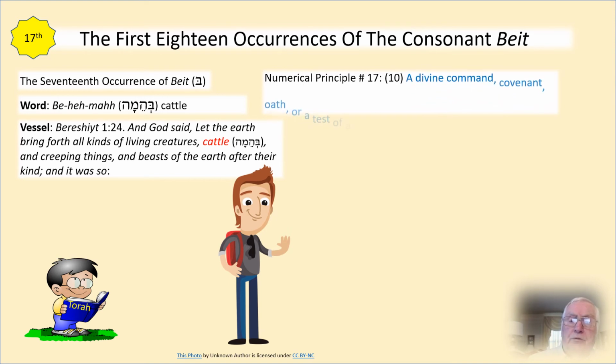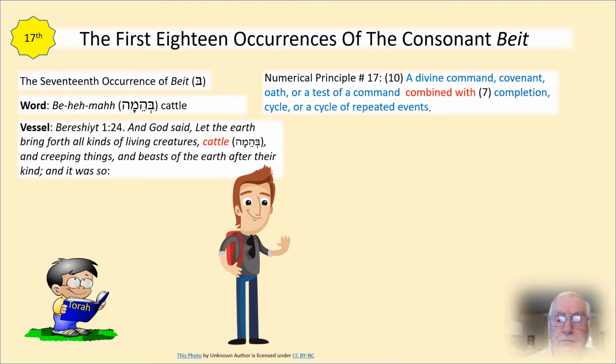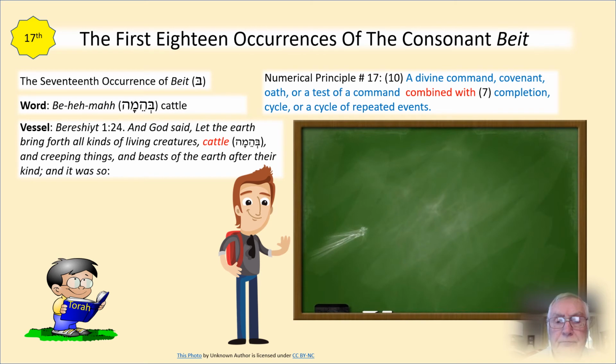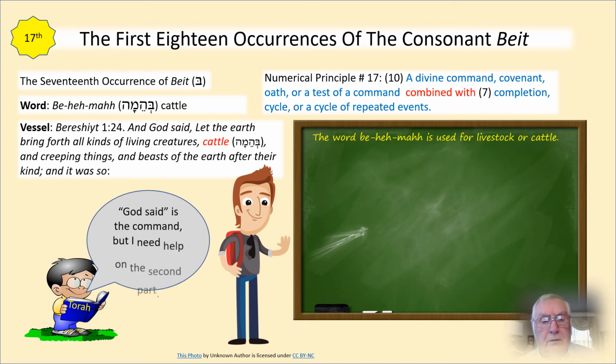Numerical principle number 17: 10, a divine command, covenant, oath, or test of a command, combined with 7, completion, cycle, or a cycle of repeated events. Command, completion, or cycle. The word behemah is used for livestock or cattle. God said is the command, but I need help on the second part.